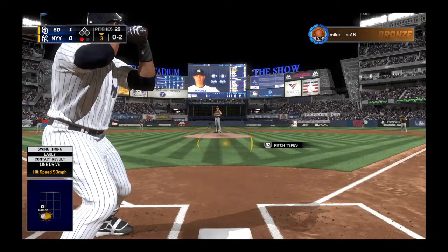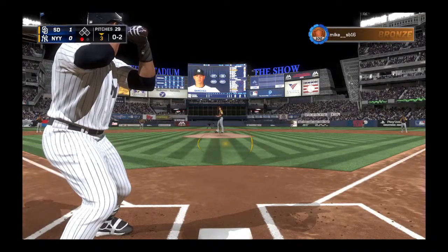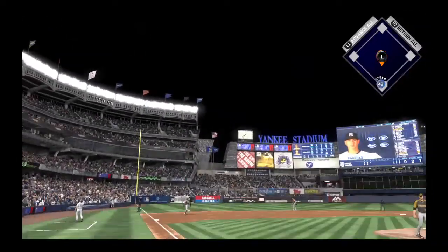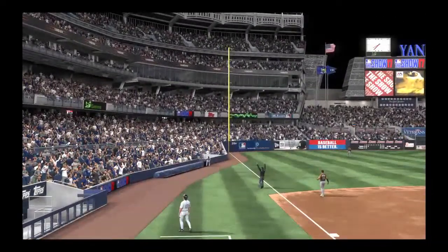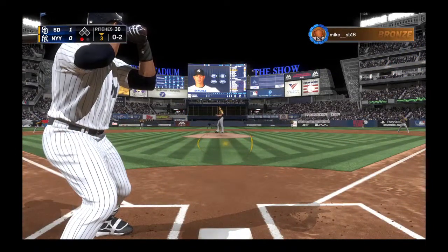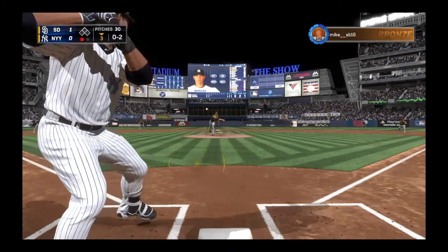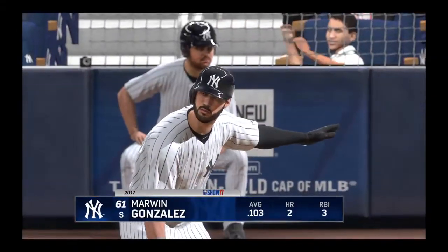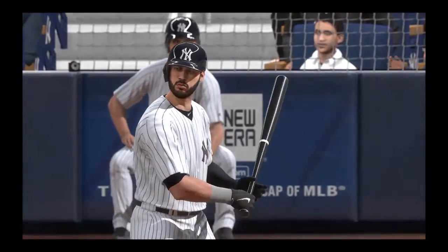Whoa, he tried to get a little cute right there. A little 2-strike changeup. He thought he might get a swing and miss, but man, he left that in the zone. He's fortunate that ball didn't leave the park. Again, he sends it out of play. And a swing and a miss, and another punch out here. 6 already, and that's out number 2.